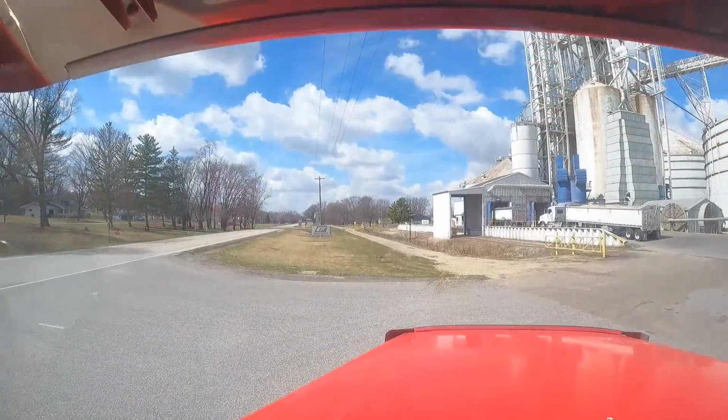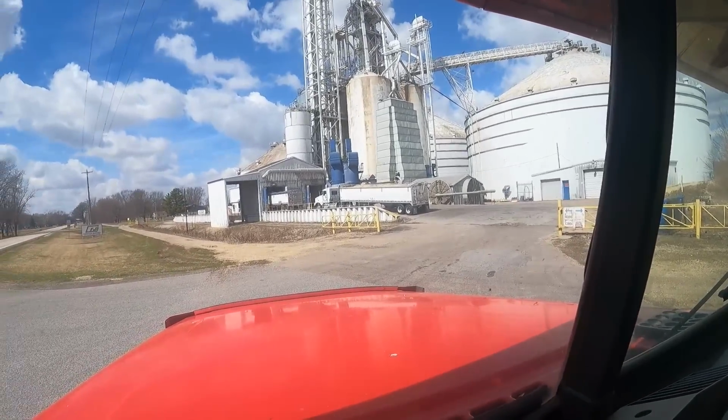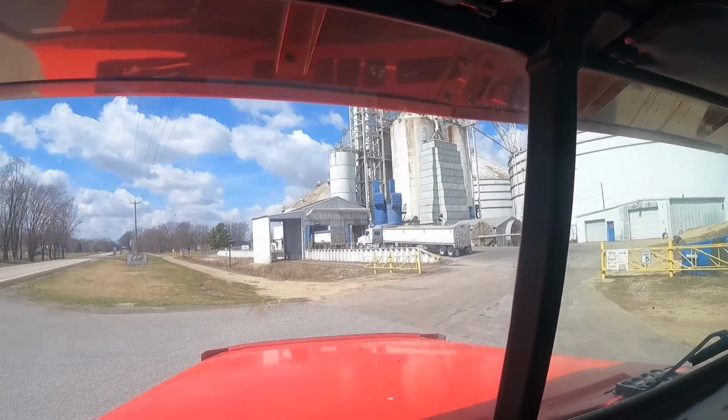So this place is literally just a barge loading facility. You can kind of see they have 4 massive bins. Again, like some of them are obstructed. But all they do is they take in corn and beans, and the river is 100 yards that way. And they load up barges. Within 50 miles of our farm, there's probably 10 barge loading facilities in our area.